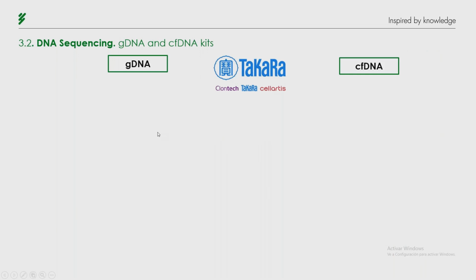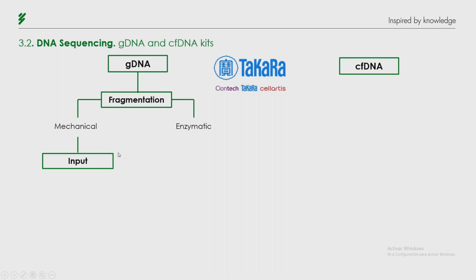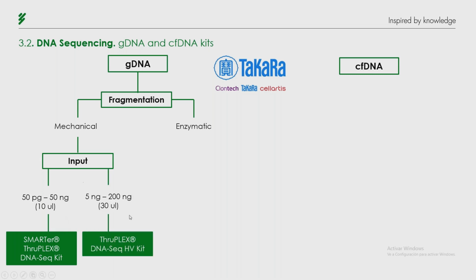Here we just wanted to let you know which options you have for genomic DNA sequencing or cell-free DNA sequencing using this Reflex technology. First, if you're working with genomic DNA, you need to make your choice based on the kind of fragmentation you're doing. If you're working with mechanical fragmentation, sonication, or similar, then you need to choose based on the input material that you have. If you have between 50 picograms and 50 nanograms and up to 10 microliters of DNA, you will resort to this all-time classic Reflex DNA-seq kit. But if you need higher input material, you can use this improved version, which is the HV, the high volume kit, which can accommodate between 5 nanograms and 200 nanograms and up to 30 microliters.